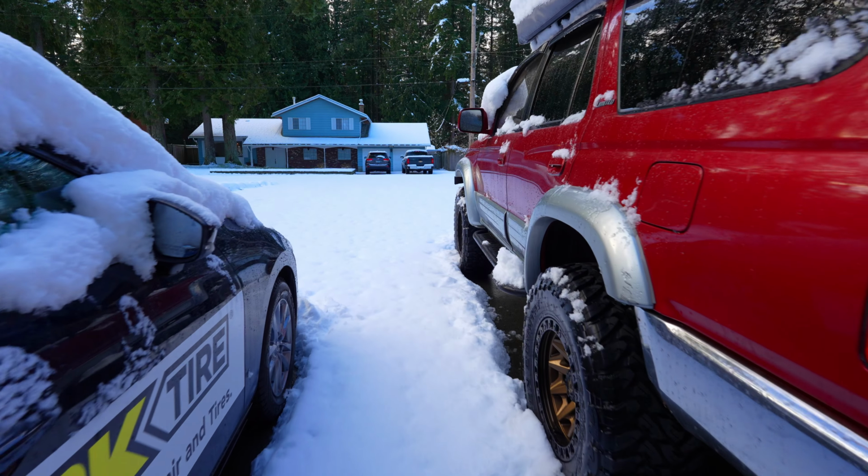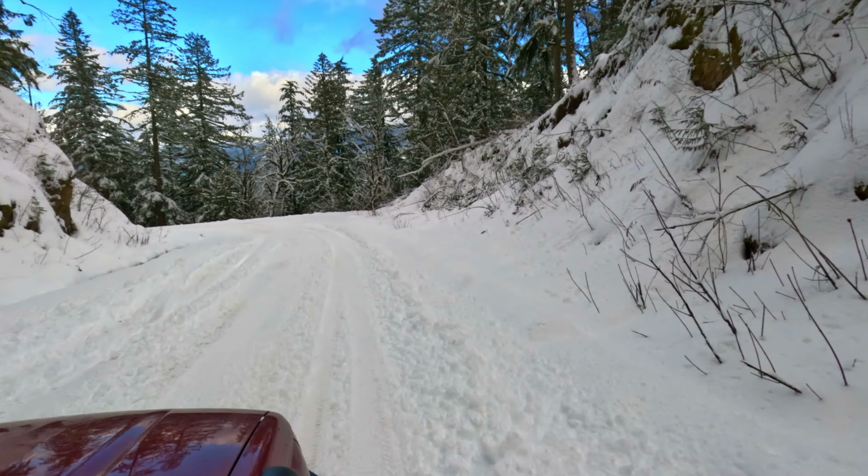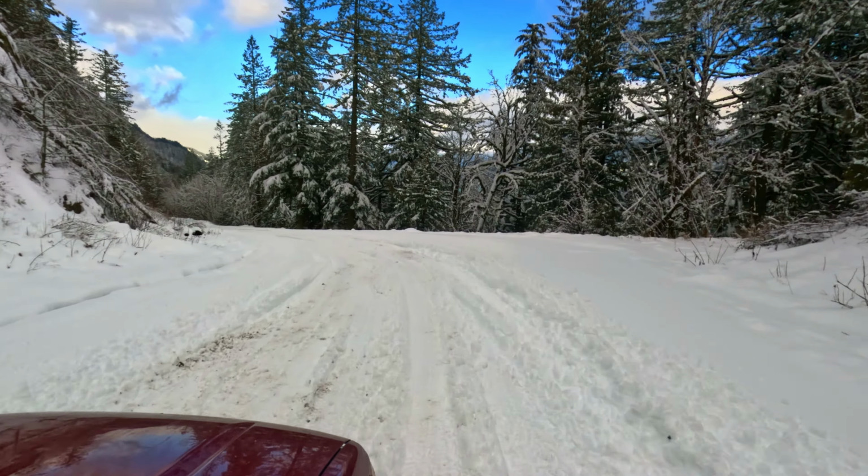As we went to sleep the night before, it wasn't even raining, but the report was correct. Snow was in the forecast, and this is what we woke up to. After shoveling the driveway, we made the slow trek out to the trails. We've aired down, and here we go.